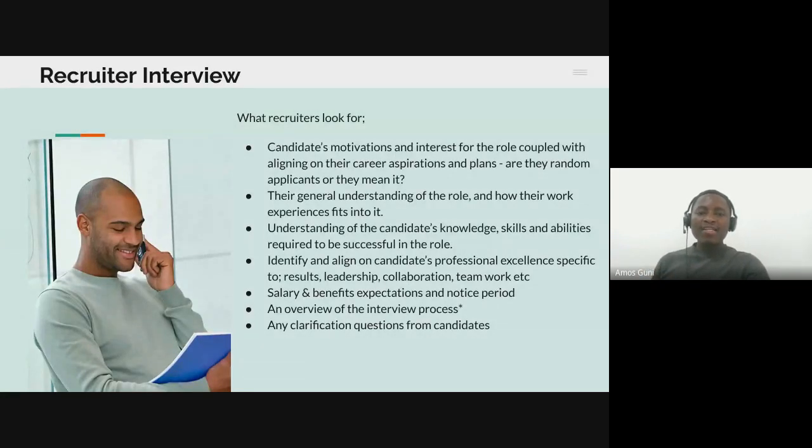The other one is your general understanding of the role. Do you understand this role? Do you understand what success looks like, what success means for this company, so that you can become a fit into it? I'm also keen to look at your knowledge, skills and abilities in relation to the job description, or the job that we advertised.